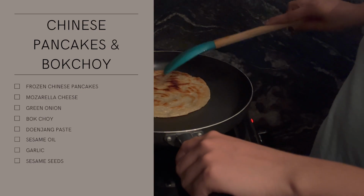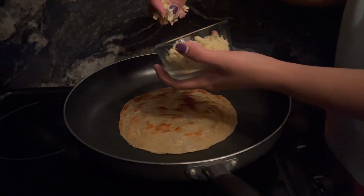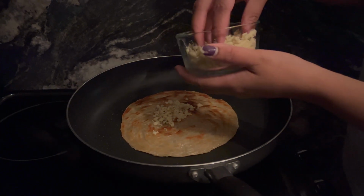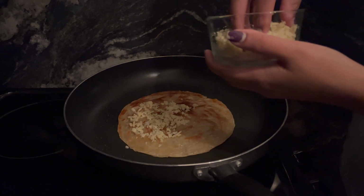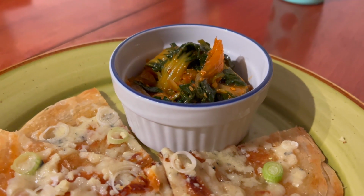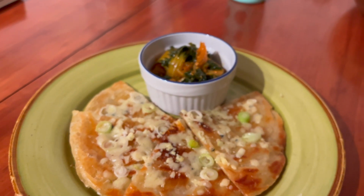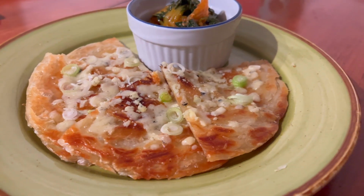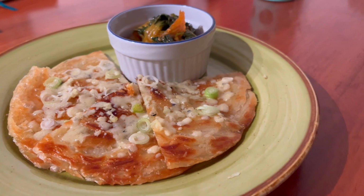The Chinese pancakes were already frozen, so we just had to fry them, and we decided to top them off with green onions and cheese for extra flavor. We had this with a side of bok choy, which I blanched and then seasoned with doenjang, which is a Korean soybean paste, garlic, sesame oil, and sesame seeds.